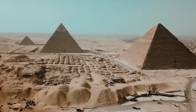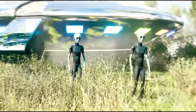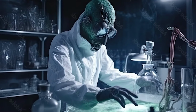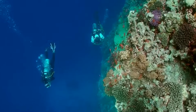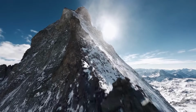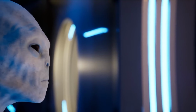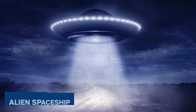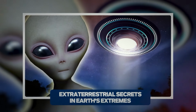This landscape, though harsh for humans, might have conditions that are better or simply interesting to beings from another planet. Maybe the alien was a scientist from their world, drawn to Earth's extremes just as our researchers are drawn to the depths of our oceans or the peaks of our highest mountains. Or perhaps the site was chosen for its isolation, a place where they could study Earth without being disturbed. Let's discover why an alien spaceship ended up in such a harsh place.